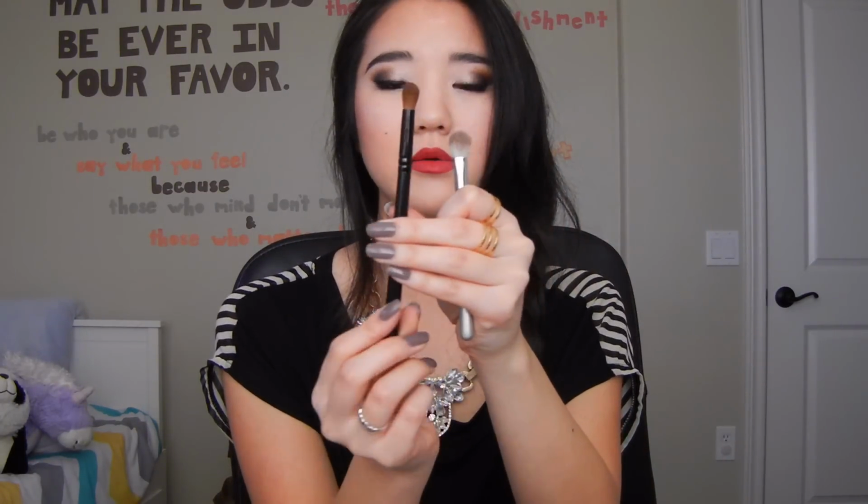I feel like I don't have to work very hard at all with this brush, and it's a little bit different from your typical round, fluffy-ish brush you would use for your crease. This one is narrow, and then it's fluffier at the top. So when you use it the narrow way, you could use that for more precise application. But then you turn it sideways, and then you can blend it, fluff it, whatever you want to do, and it just makes it look really good.